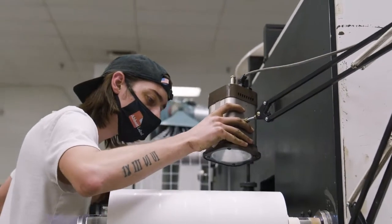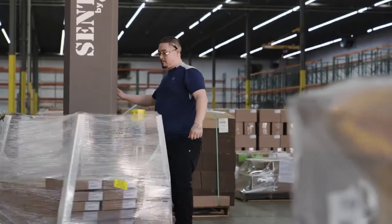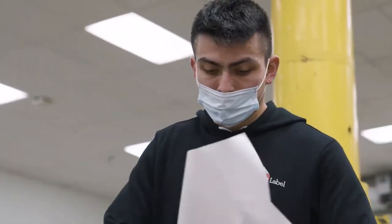Pre-COVID, we were at 163 employees. Now, we're at 205 employees. So 25% we've added on workforce. So hiring's been just a major focus of the corporation as it has to be.